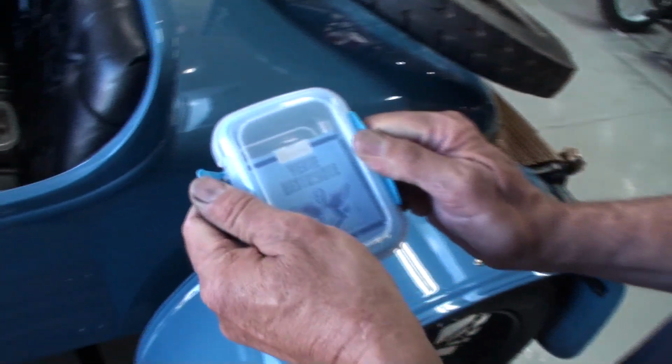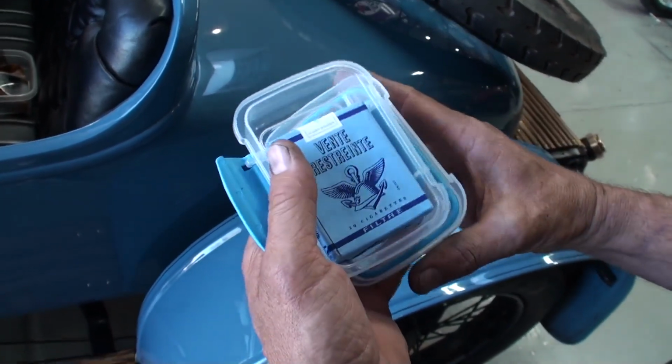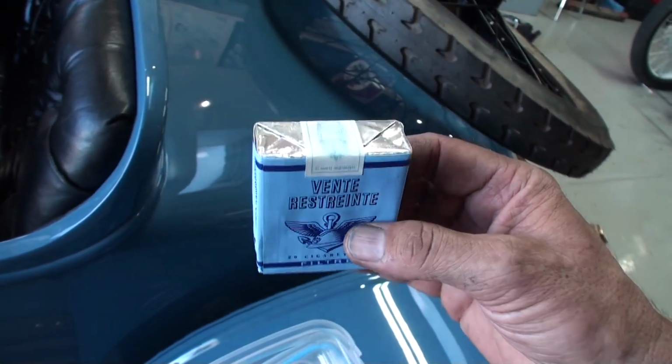You probably wonder why this car is blue and why virtually every Bugatti is blue. In 1913, Pietro Bugatti's wife decided that all cars shall be painted this color of this pack of cigarettes.